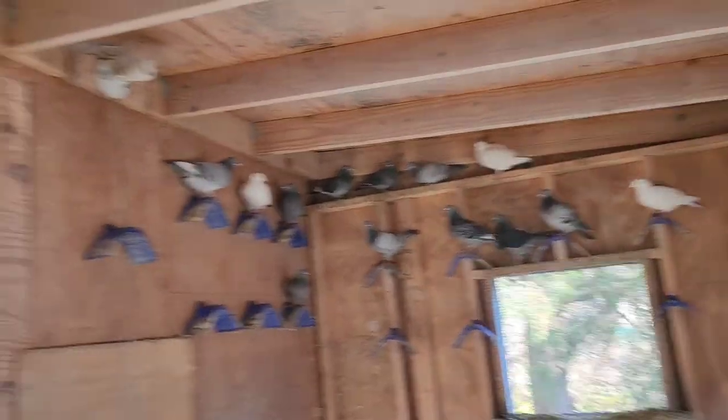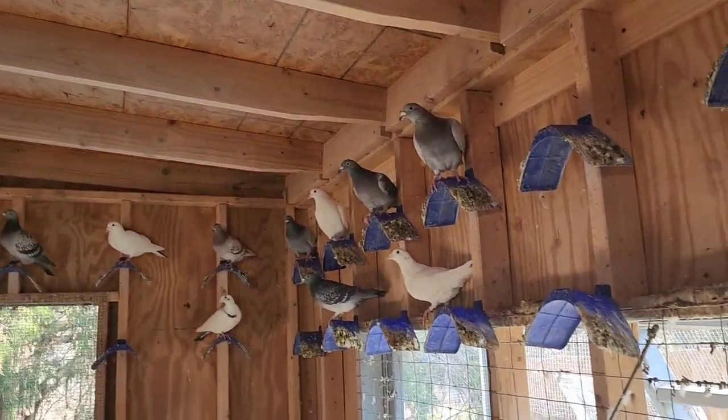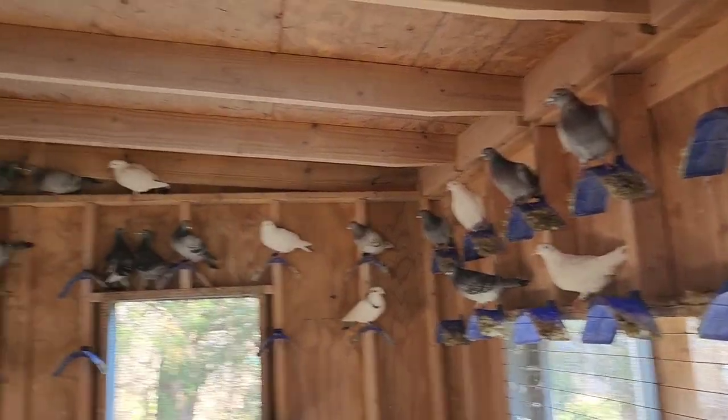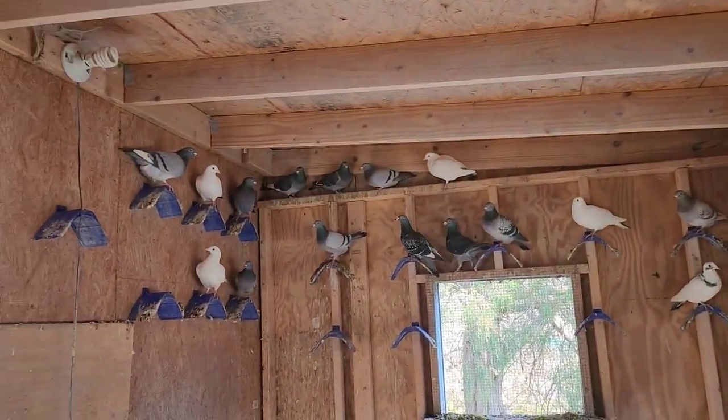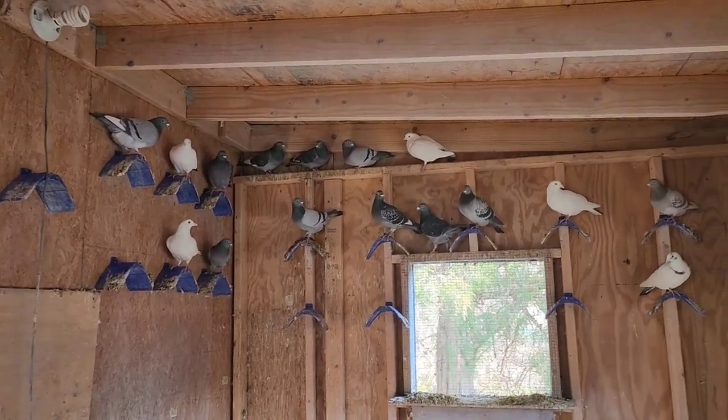Something I can use. I'm going to clean all these perches off. Then I'm going to scrape the whole floor. I'm going to shovel it all in my trash can. I'm going to take it down where I usually dump this stuff, and I'm going to dump it here in the yard. But that's what I got going on here today.